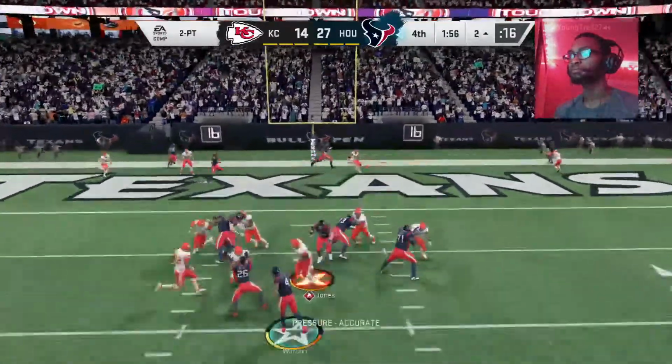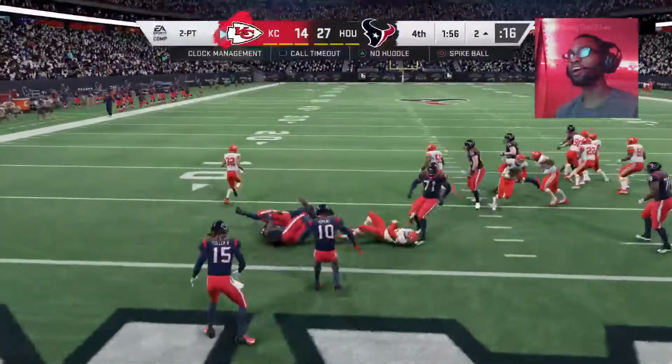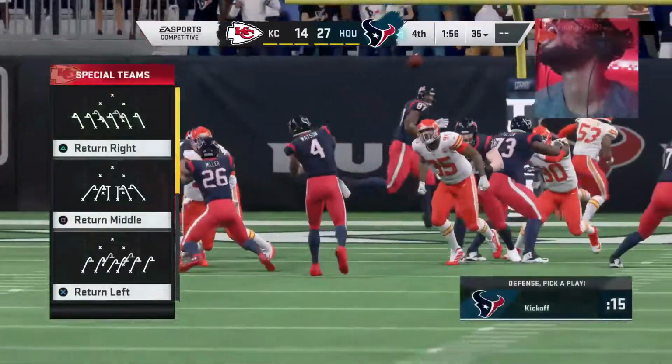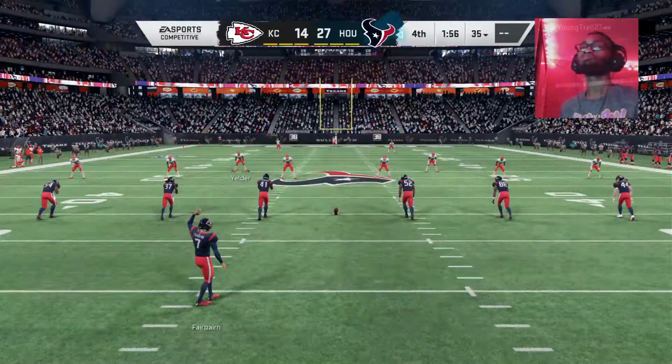Watson. And intercepted. Maybe the turning point they need. Picked off here by Anthony Hitchens. And they'll be down just outside of the end zone at the 1-yard line.